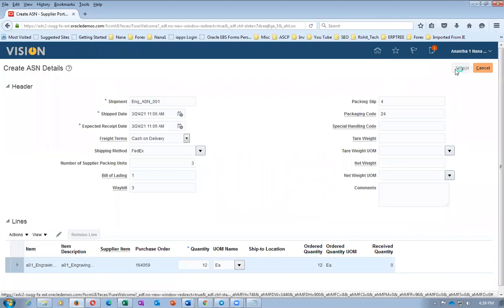So the first supplier is now creating it. The operation of shipping gets completed and then operation 20 gets completed. So click on submit now. This activity is now getting completed. He himself can see how much has been shipped. This can be seen by him now on the supplier portal.